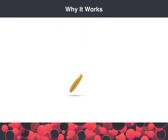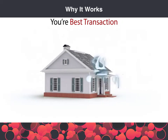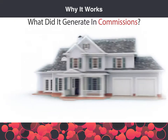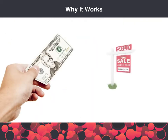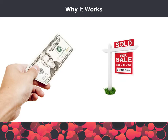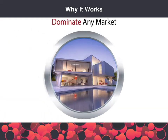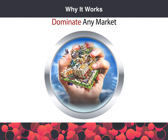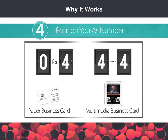I want you to follow along just for a second. I want you to think of your best transaction last year. What did it generate in commissions? Think of a number. And here's the question. Whatever that number is, would it be worth $20 to get another one? In fact, would you like more than one? See, it's not just the luxury and estate home market. You can dominate any neighborhood, farm, development, or country club that you'd like. Your choice. You're now 4 for 4.